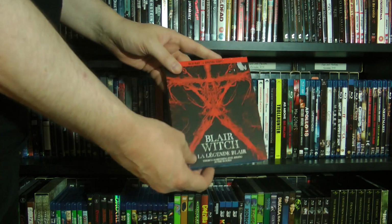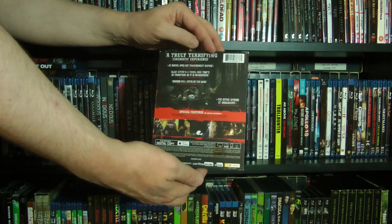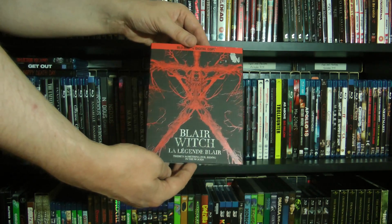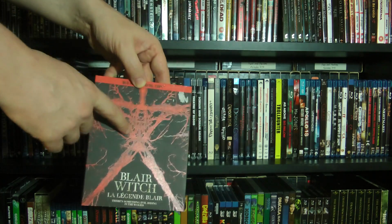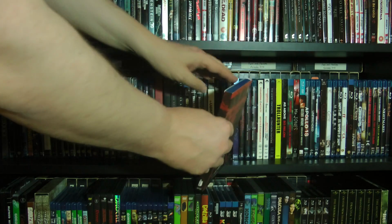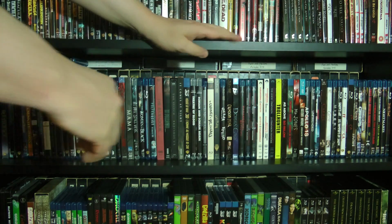And then, of course, we have Blair Witch, which is the recent take on it, which I thought was excellent and actually adds some interesting things to the lore. Good stuff. Really interesting extras on this, too. Where are we going here? Oh yeah, doesn't fit there. Never mind, I'll set it aside.